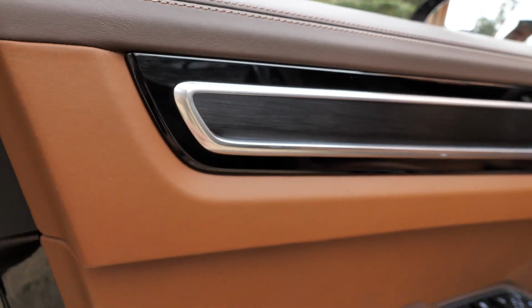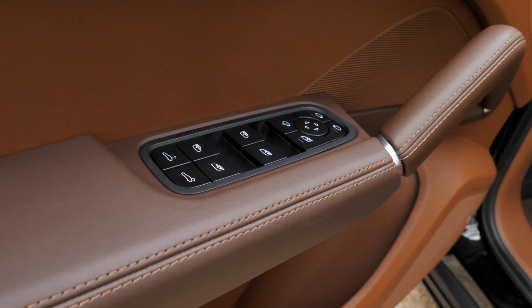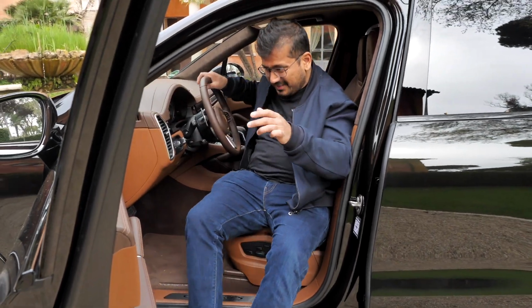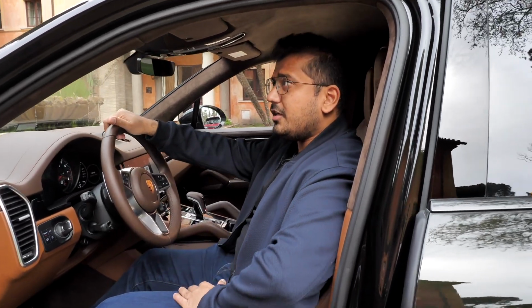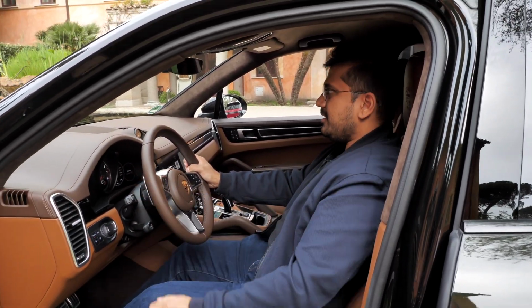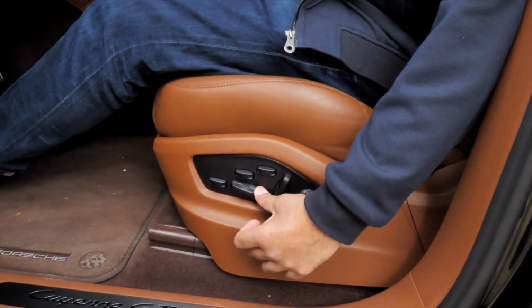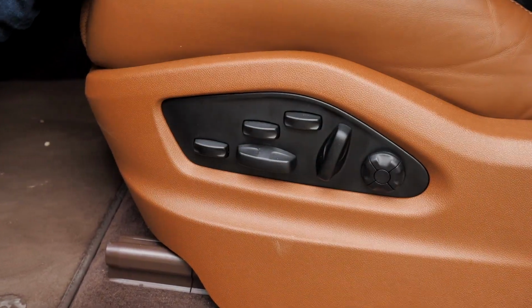Materials, apart from the leather, are also very nice up here with that metallic finish and glossy finish on the top. Switchgear for the windows and the mirrors, and a fairly generous door pocket as well. Getting inside is even easier than in the Macan because of this door opening. It's also a little bit higher. The seat can be adjusted with a lot of different controls for pretty much everything, including lumbar support and things like that.